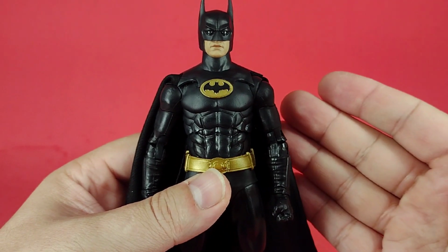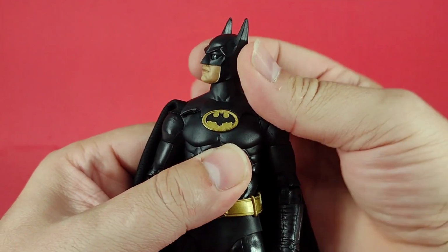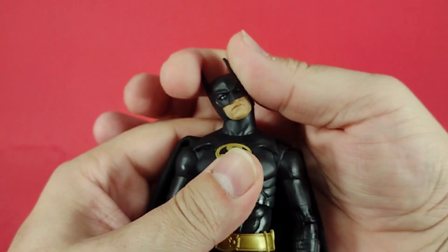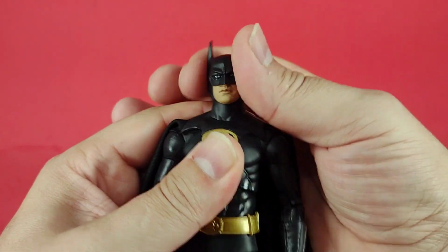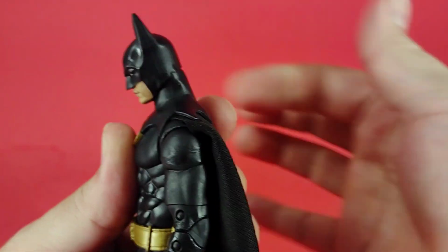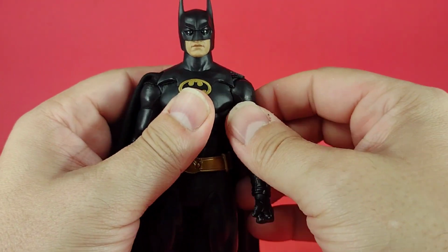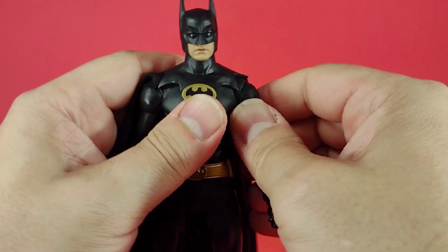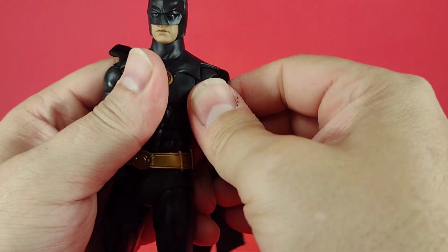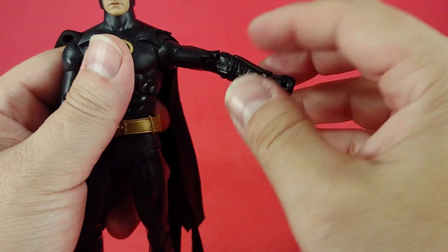Now, taking a look at the articulation, we can see that his head will do a full 360. He can look side to side, something that Keaton couldn't do. He has some really good head tilt. Once again, something that Keaton couldn't do. That's all the further he can look up, and that's all the further he can look down. He does have full range of motion with the arm. He has butterfly joints that kind of stick a little bit, but I have a feeling that those will come loose over time. Arm comes up to under 90.